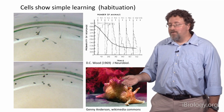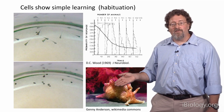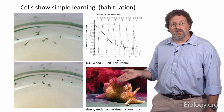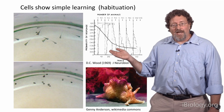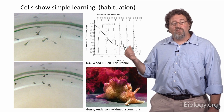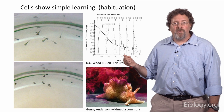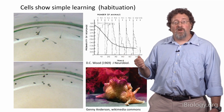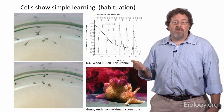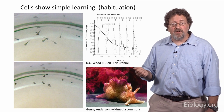And actually the Nobel Prize was awarded to Eric Kandel for studying this exact kind of learning in Aplysia, the sea slug. As shown in the graph here, if you tap Stentor cells again and again and again, they will gradually learn to ignore the tap, showing that they do in fact do habituation. So this shows that cells not only can solve problems like mazes, they can also learn like animals. And it really raises the question, how much thinking can a cell actually do?